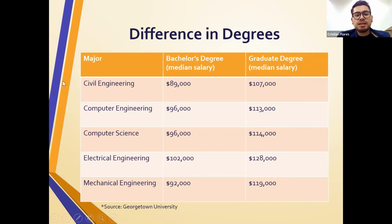So, here are the salary differences between graduate and undergraduate degrees. If you look at civil engineering, there's almost a 20K difference. With computer engineering, there is about a 15K difference. With computer science, you have roughly the same, that 15, almost 20K. With electrical engineering, you have a nearly 30K difference. Mechanical engineering, you have almost 30K as well.